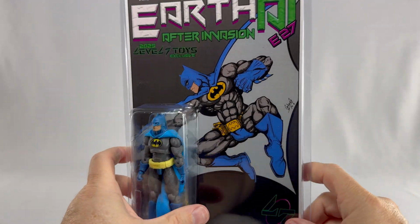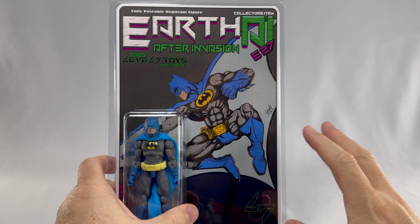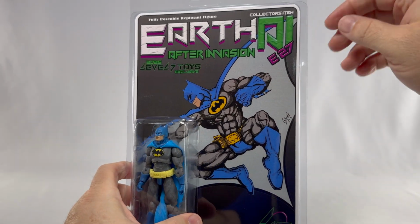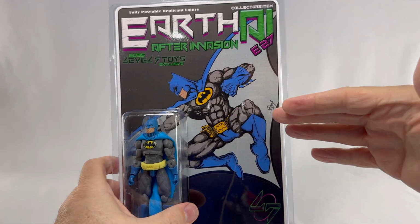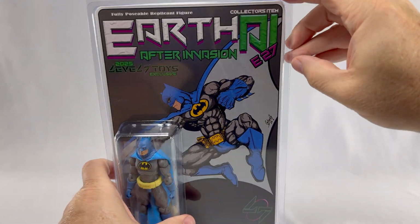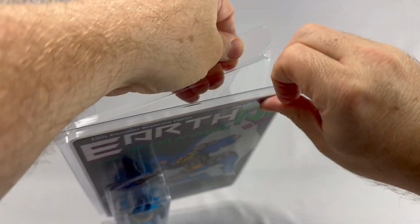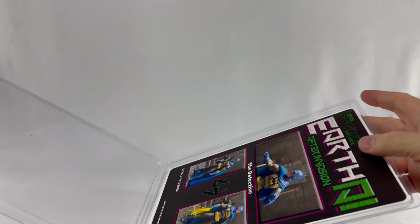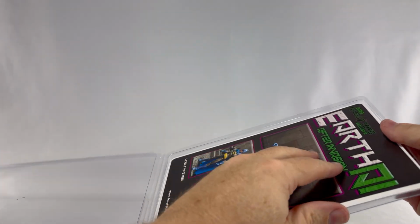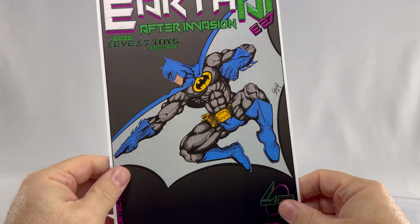I will say, when you get these custom figures, what I do like about them is they know that these are collector-friendly things. So they build the packaging so it's meant to be taken out, played with, and then put back in the package. You can see the plastic here just sort of separates. You can pull it apart, and you can pull out everything like that. This is just a regular backing board. It's kind of cool. It's made out of some sturdy stuff here.